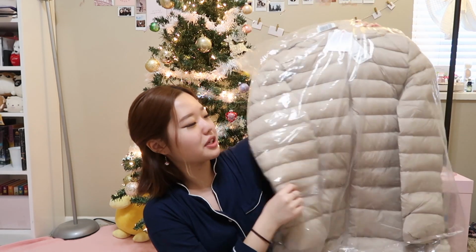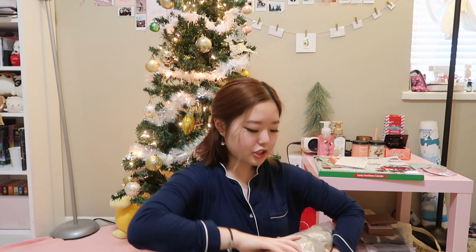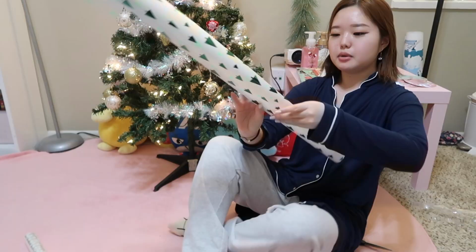The first thing we have to wrap is this huge Uniqlo jacket. It's the ultra light down. It's pretty cute and it's pretty lightweight. So I had an idea for this one. We're gonna try to roll it up and make it like a candy cane. Okay. Candy cane. I mean, not a candy cane. Make it like a candy, like wrapped. So cue the time lapse.